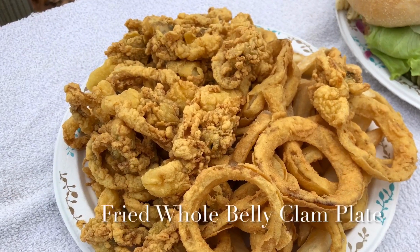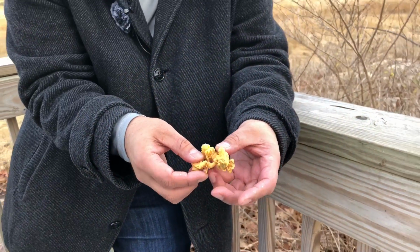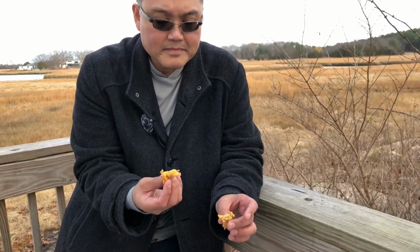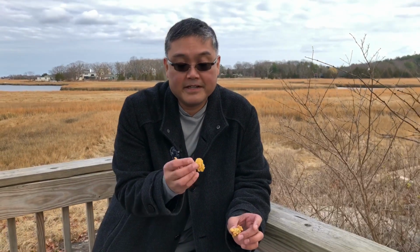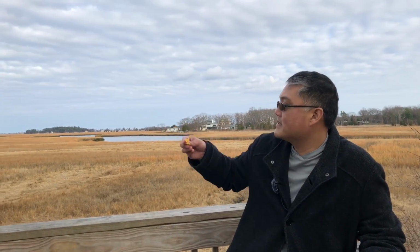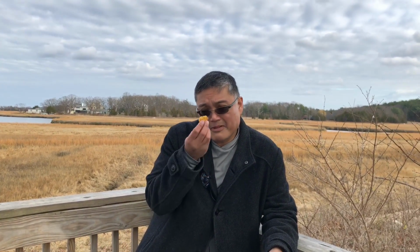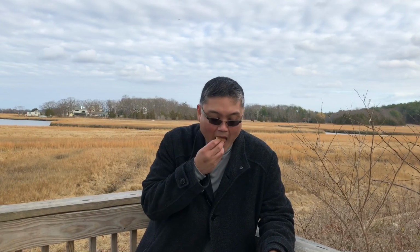We have the fried belly clam here. Belly clam is a different type of clam, believe it or not, compared to what you traditionally think of when you think of a hard-shell clam. The whole belly fried clams are native to these tidal flats here, these beautiful mud flats. When the tide goes out, people go out there with rakes and shovels and they dig up clams. And these were probably just living in the mud this morning before someone pulled them out and shucked them.